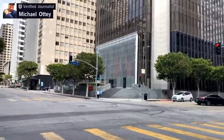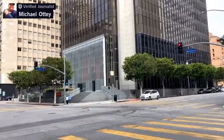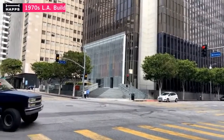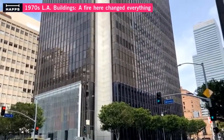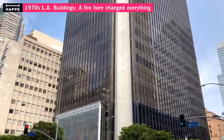Interestingly enough, the building I live in, there's no second floor as well. That's the way the building is built. There's a first level, which is like a lobby, and then the rest of it is sort of like a garage.